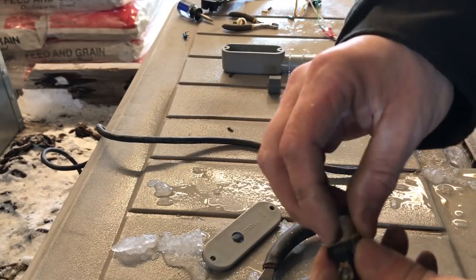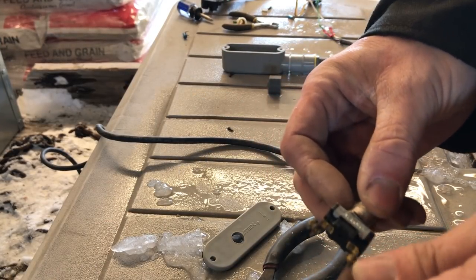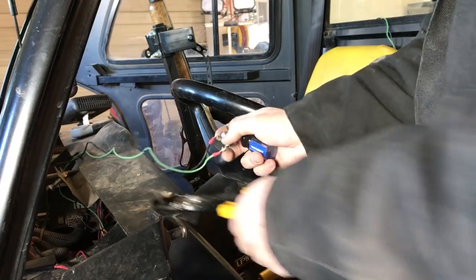The button that came with the cake feeder should work well enough, and we can take it out of its old housing for installation into the cab of the Gator. After attaching wires to the button, we drill a hole for the button in the dash and put it in place.